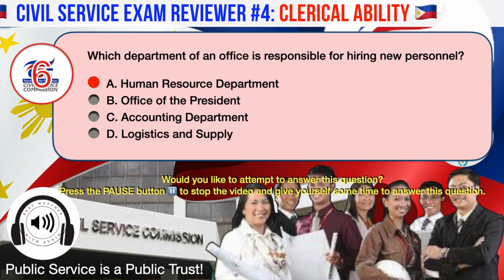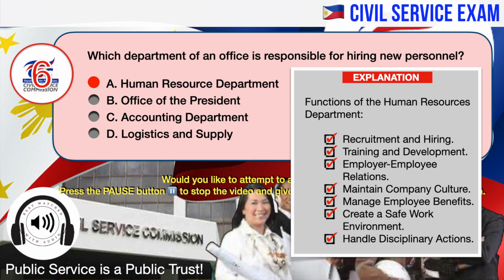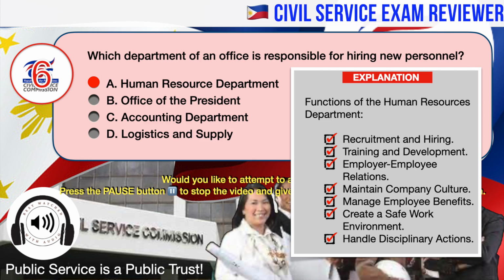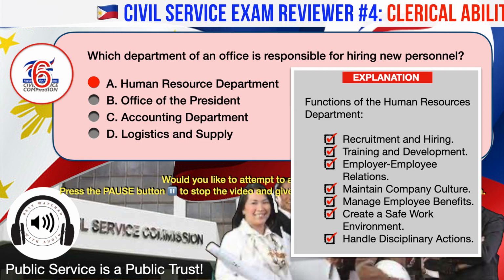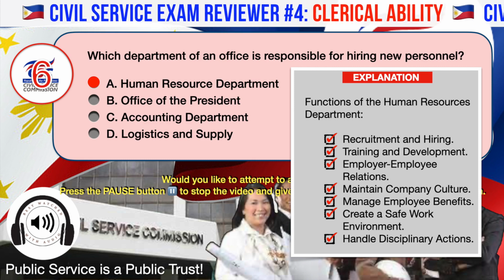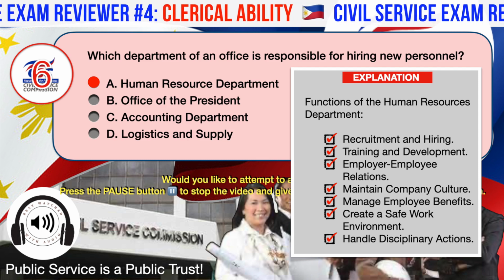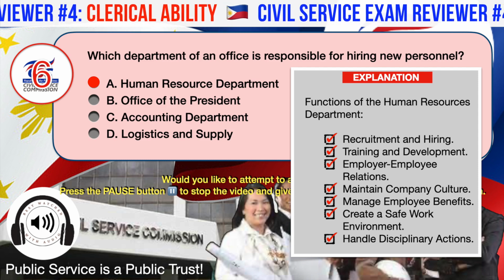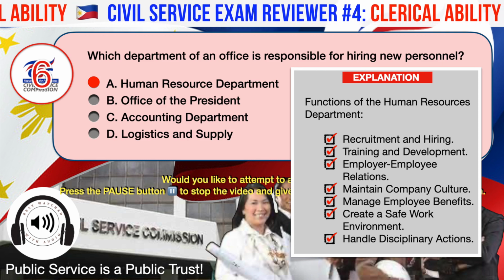Human Resource Department. The Human Resource Department typically handles all personnel-related requirements of a company, including recruitment and hiring. Aside from recruitment and hiring, the functions of the Human Resource Department include training and development, employer-employee relations, maintaining company culture, managing employee benefits, creating a safe work environment, and handling disciplinary actions.